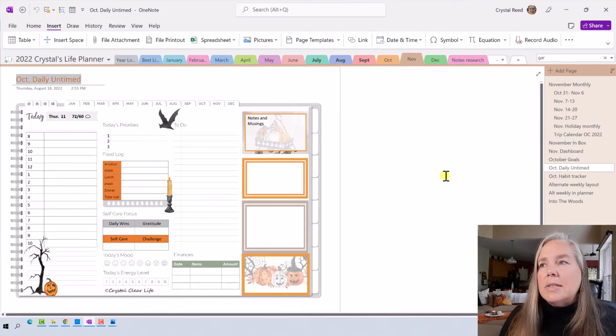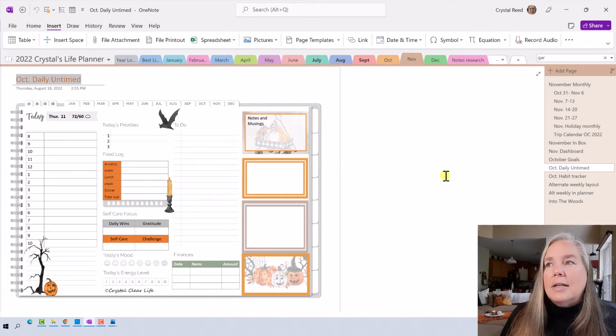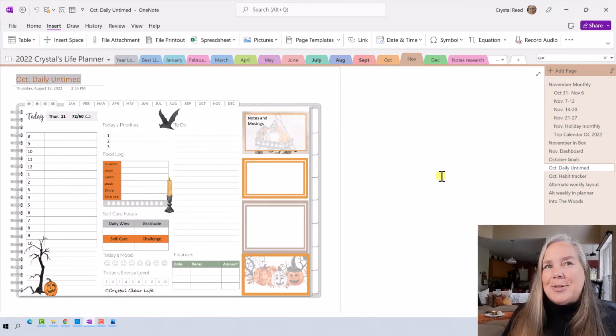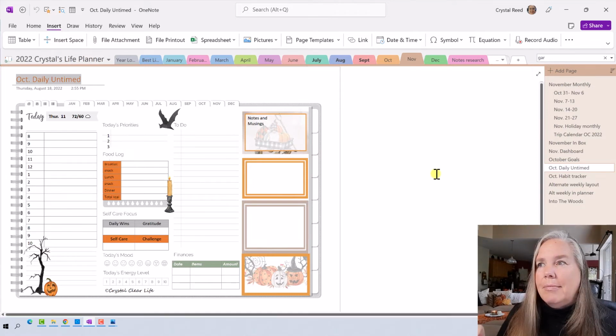And then this was my October dated daily page. This was my October daily untimed page. All right. I'm going to clean this up too, because I really enjoyed using a daily, and especially when the days are busy like they probably will be in November. So I'm going to speed it up and I'm going to fix this page.